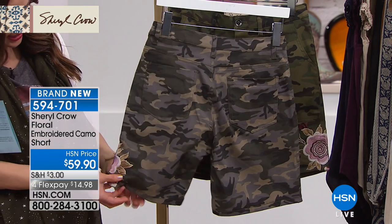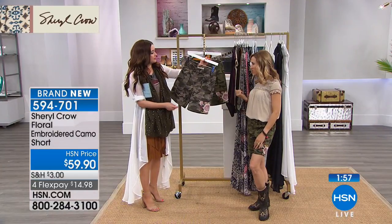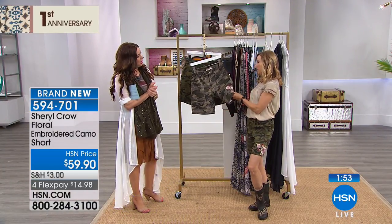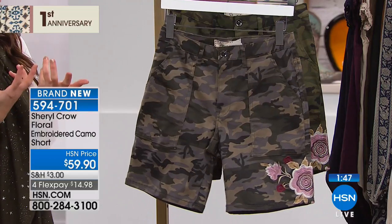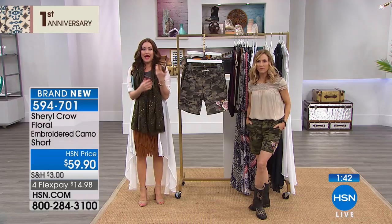What made you add that accent to it? Exactly what you were talking about. How they can be a little bit masculine looking if they don't have something to bring a little femininity back into it. Well, exactly. And not to say that women don't wear camouflage, because of course we do. But this just gives it a more girly flair. It just really adds something that is sweet and special and fun.